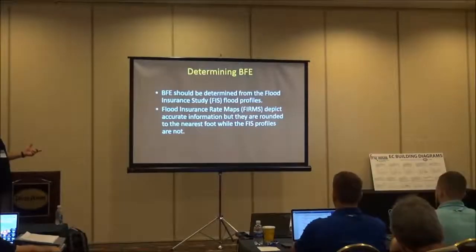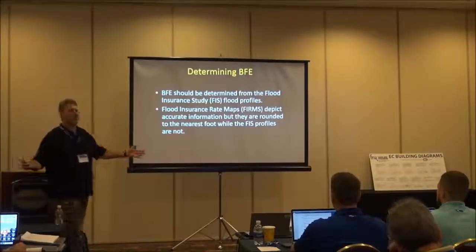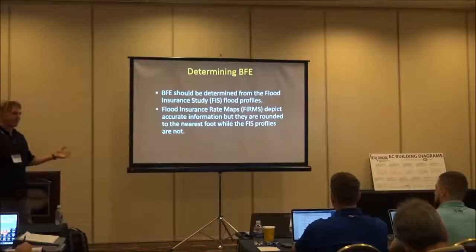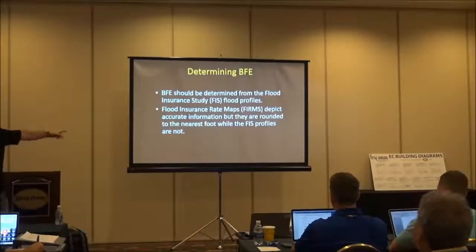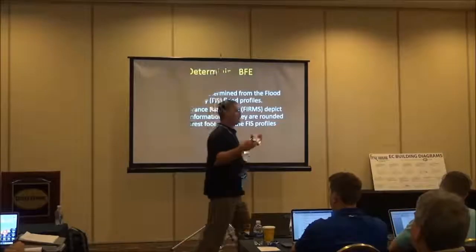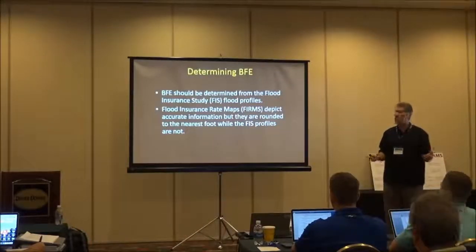So when I determine BFE, BFE should be determined from the flood insurance study profile. So wait a minute. This whole time I've been saying BFEs are on the maps, the FIRM, and now you're telling me it's on the flood insurance study. Just for this very reason. Flood insurance rate maps depict accurate information, but they are rounded to the nearest foot, while the flood insurance study profiles are not. So be clear when you're answering questions, whether it's a test question, a consumer question, or a client question.